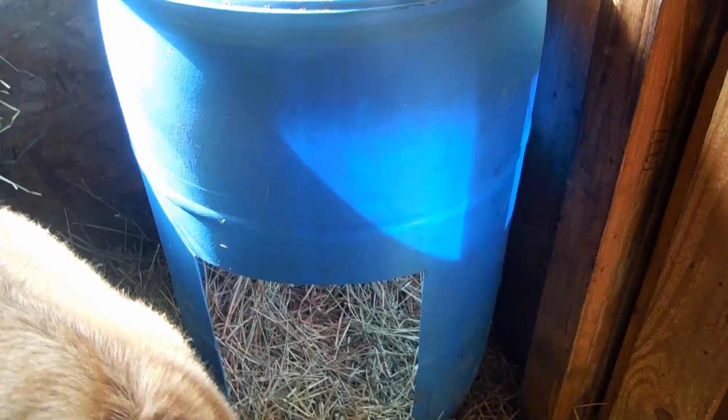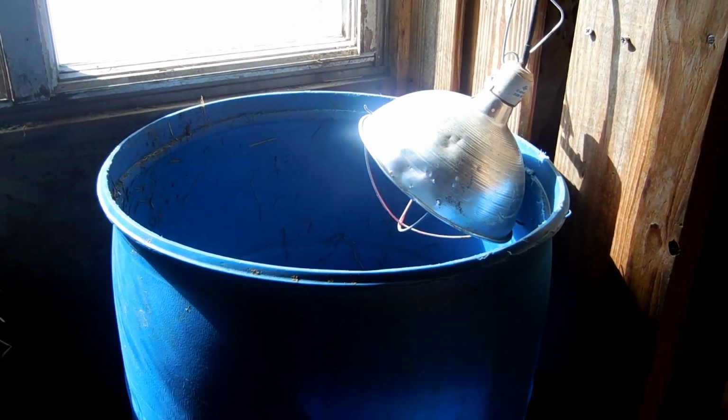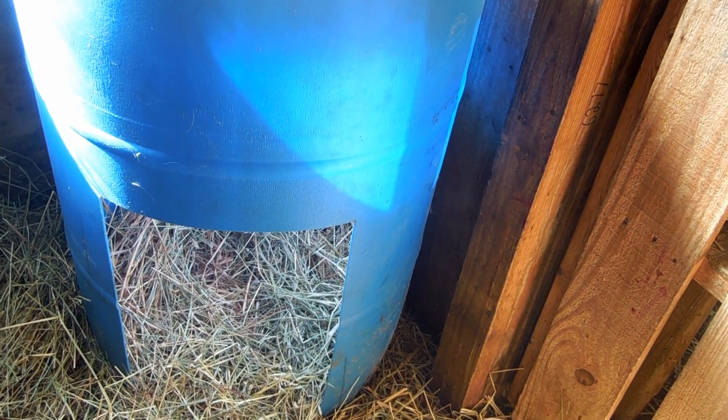This is the little kid cave that we made that I mentioned before. We have the heat lamp tied up there so it will not fall. It's a 55-gallon barrel drum with the bottom cut out, and we just put a bunch of straw on the bottom. So if they get too cold in the bigger stall, they can just go in there where the heat lamp is, and they get nice and toasty warm. It's nice and small, and they like to snuggle in.